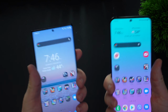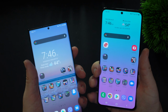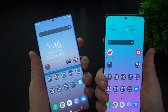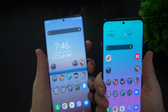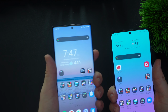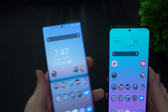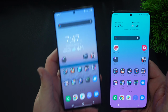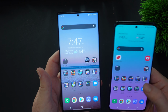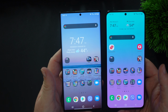In terms of holding these in your hand, I actually think the S21 Ultra is more comfortable. It's got rounded edges rather than this kind of squared off design, so it's a little bit easier and more comfortable to hold than the Note 20 Ultra. Not like a million times more comfortable, but to me, it is a little bit more comfortable. As for the displays, they have a 6.9-inch display on the Note 20 Ultra, 6.8-inch display on the S21 Ultra, and they both have the camera hole at the top and the middle.